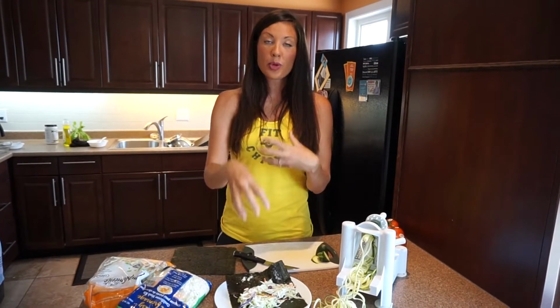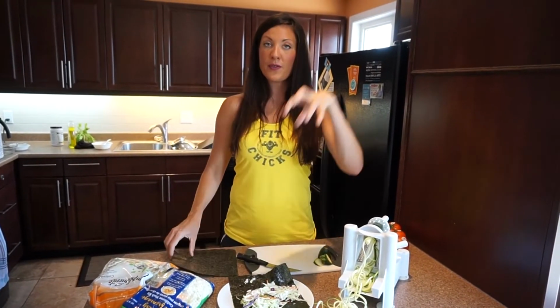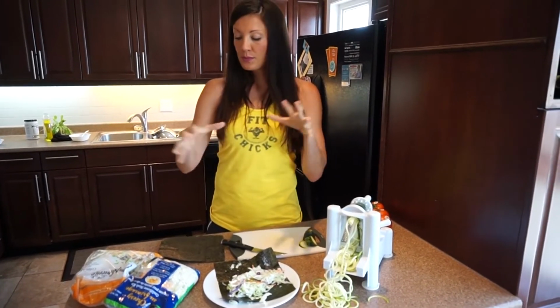So you don't wanna pre-make them and then take them with you to work for lunch. What I do is I just take these dry in a bag and I put my filling in a separate container, and then I make it at work right before I'm gonna eat it. So that's my low carb swap too. Nori bread products for nori wraps.